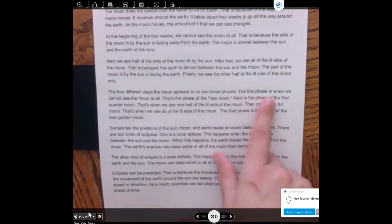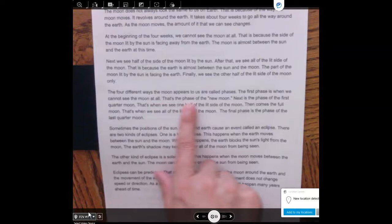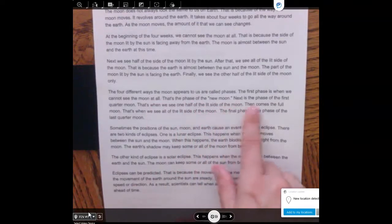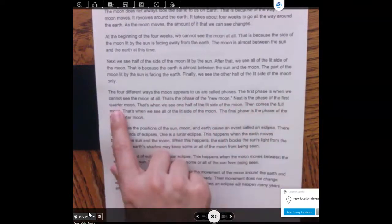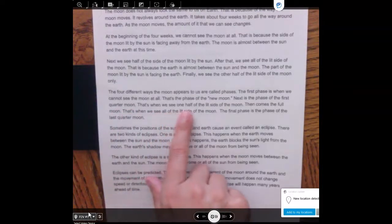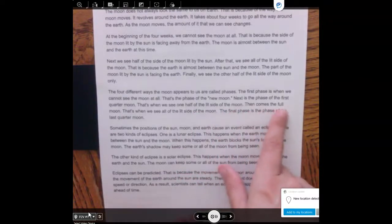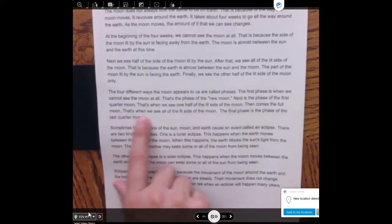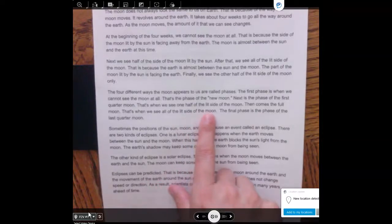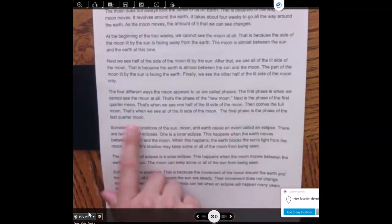The first phase is when we cannot see the moon at all. That's the phase of the new moon. Next is the phase of the first quarter moon. That's when we see 1/2 of the lit side of the moon. Then comes the full moon. That's when we can see all of the lit side of the moon. The final phase is the phase of the last quarter moon.